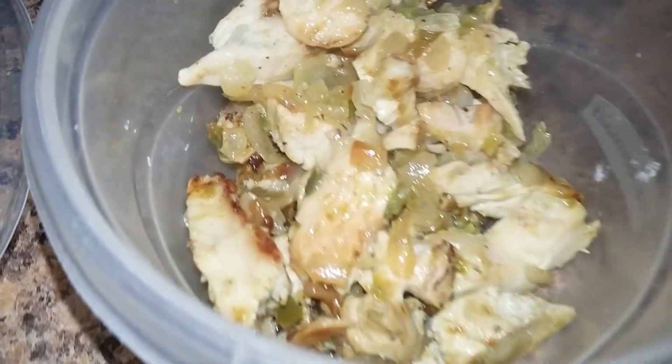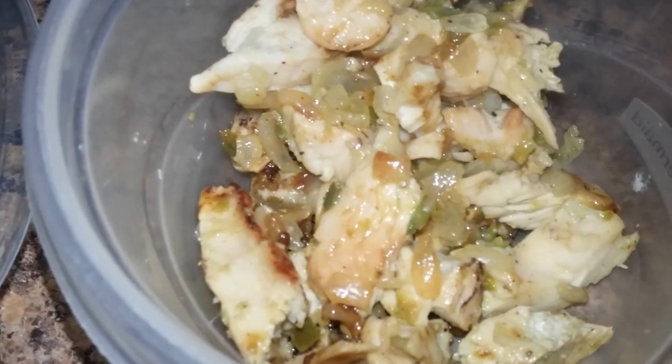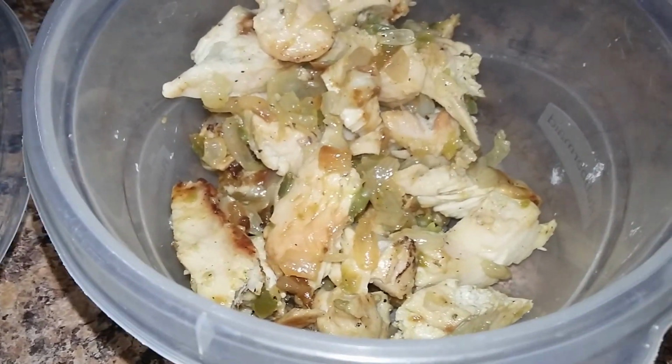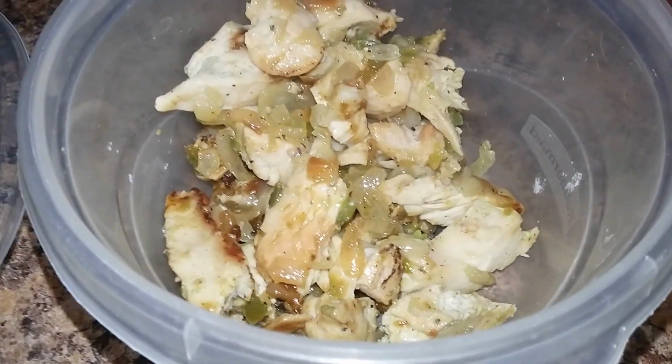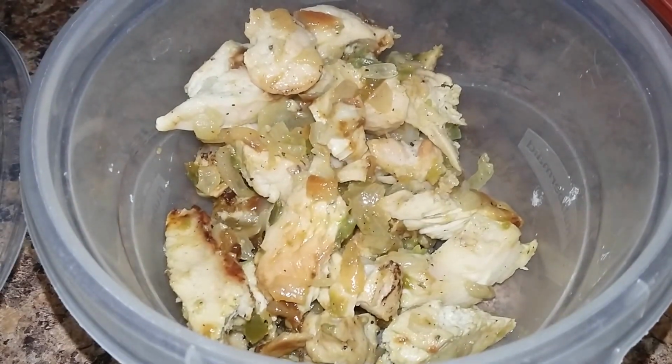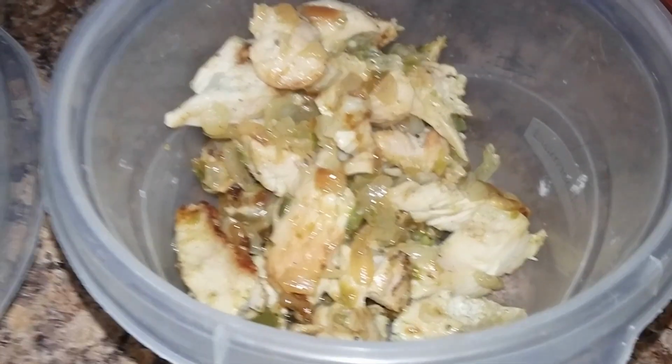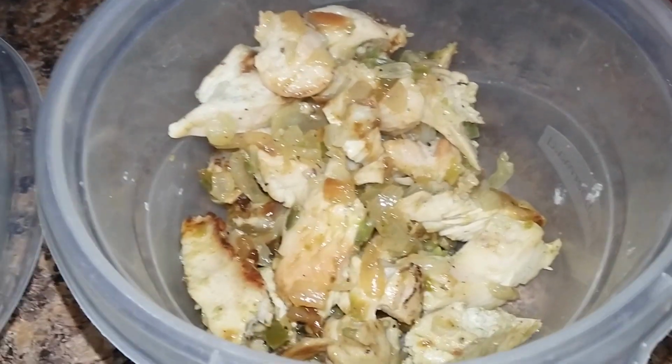So for example, look at this. Oh man, that's some good stuff right there. That is boneless, skinless chicken strips with a touch of olive oil, cut up some bell peppers and some onions, and sprinkled a little Goya seasoning on there, and that's my second meal right there.